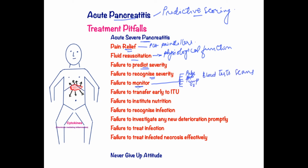And by not being able to do this appropriately when patients do deteriorate, they may not be deemed candidates or be moved to the intensive care unit early enough to try and support their physiology. Typically, deteriorating patients may require help with oxygen supply to the body or with low blood pressure or failing kidneys.